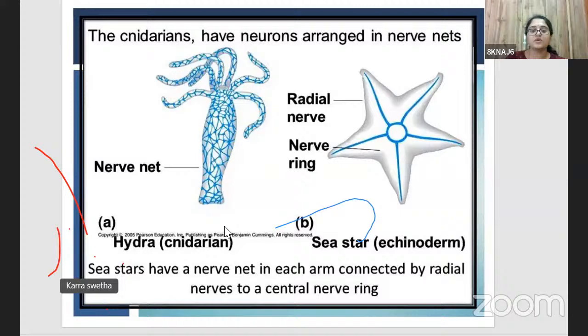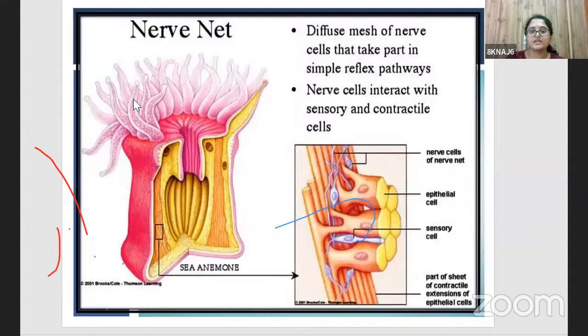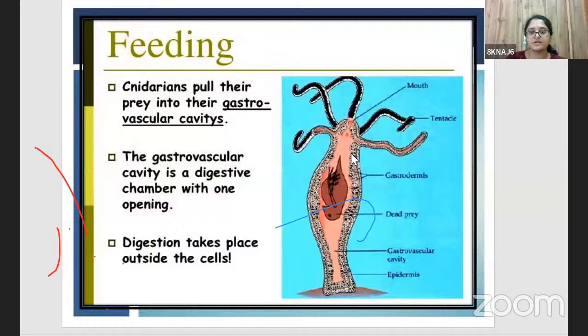These are the sea stars, hydroids, and so this is how it is. These are the tentacles that are present. This is a sea anemone basically. So feeding is again given over here. This is the epidermis and the endodermis. This is the gastrodermis or the gastrovascular cavity.